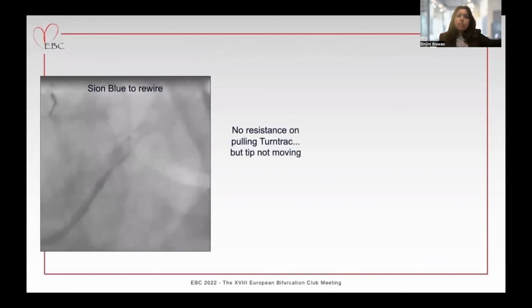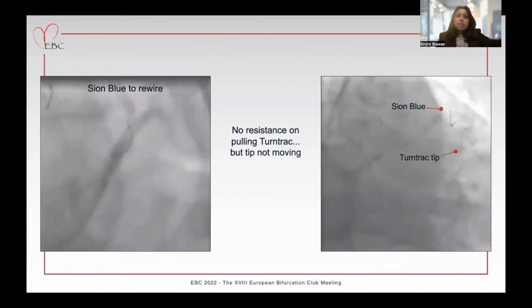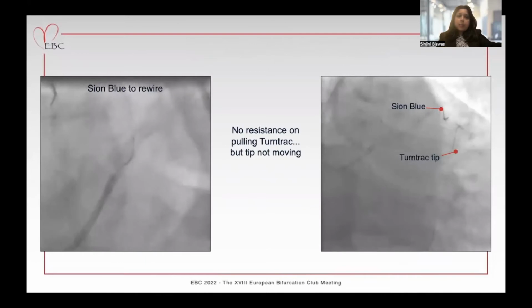However, on pulling the jailed wire, I couldn't feel any resistance. I wasn't pulling hard, and the wire was coming back out of the Y, but I couldn't see the Runthrough tip move back on the screen. My immediate worry was that I'd damaged the wire and that it was perhaps unraveling, and so I called for help from a colleague, who then scrubbed in.